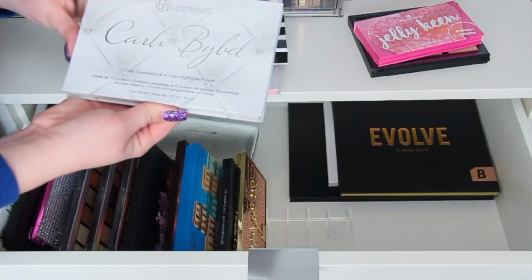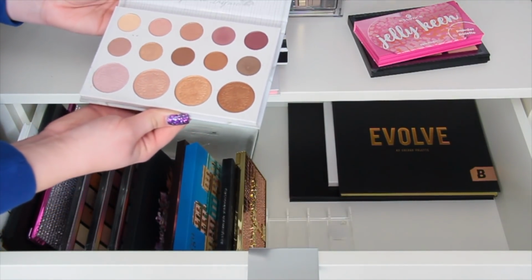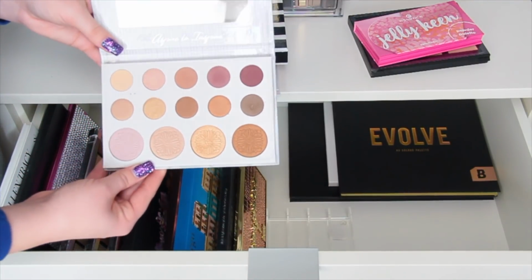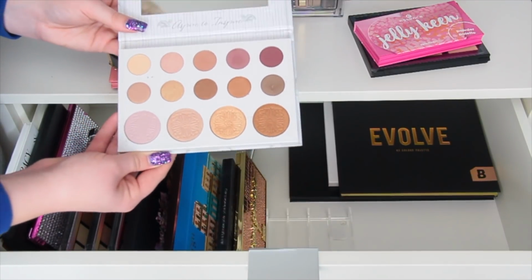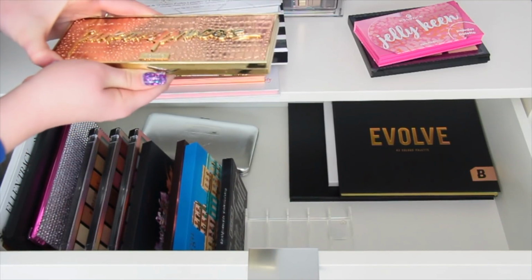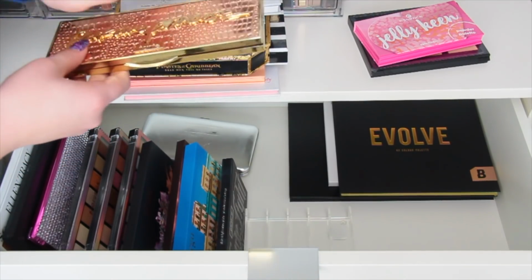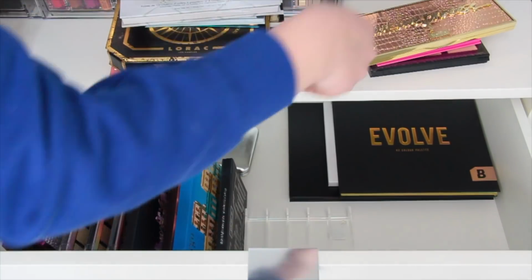I have this BH Cosmetics Carli Bybel palette. I'm going to go ahead and keep this because I believe I actually ordered this online when it came out because I wanted it so, so bad, and I still really love it, so I'm going to hold on to it. Next, I have this Park Ave Princess contour palette. I got this in BoxyCharm, definitely holding on to it. Oh, this is a face palette. I'm such an idiot. Never mind about that.